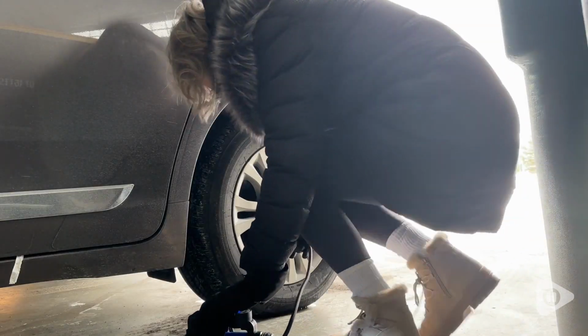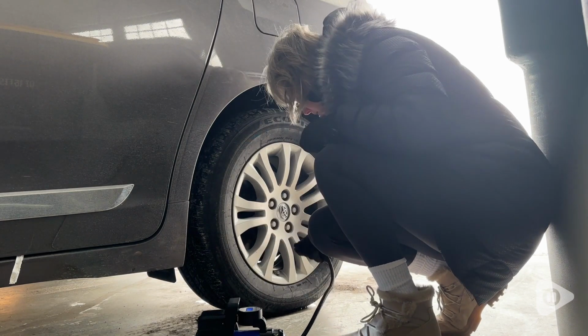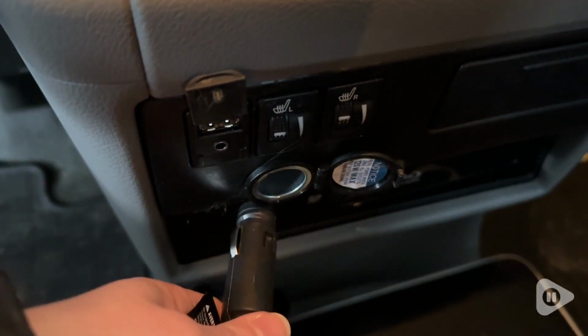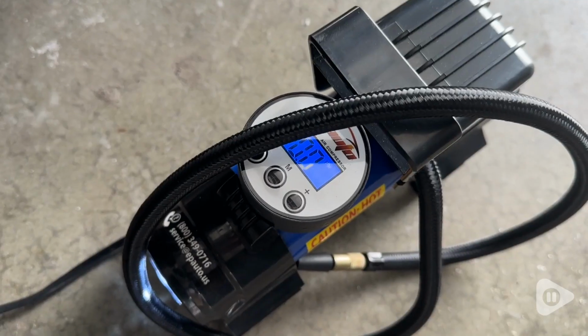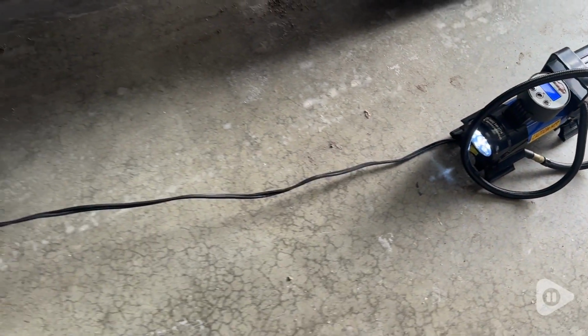We feel it's super important to be prepared when you're out traveling, and that's why we love this portable air compressor from EPAuto. It's really convenient because it plugs directly into the cigarette lighter of your vehicle. So as long as you can power your vehicle, you can inflate your tires anywhere, even if you're stranded on the side of the road.